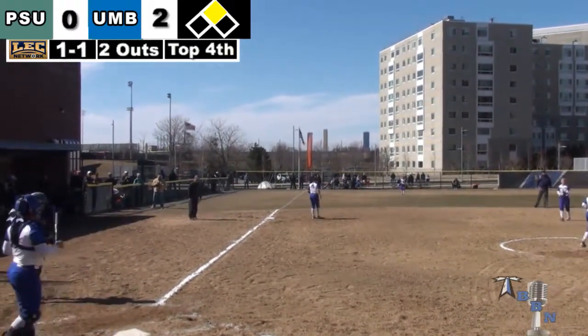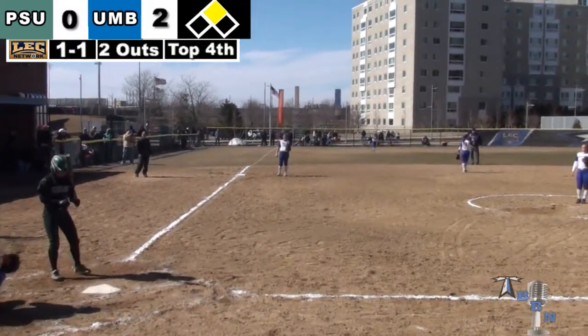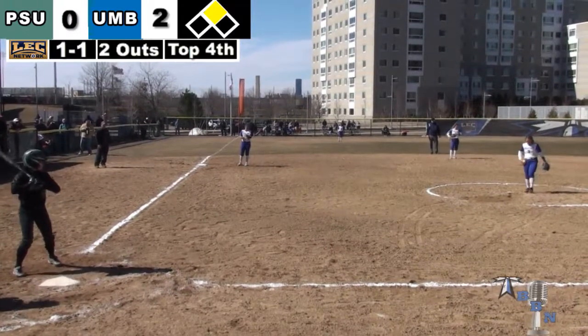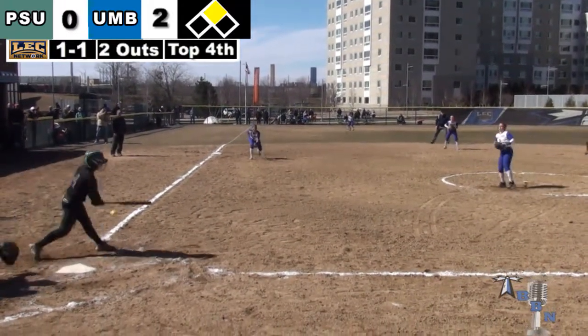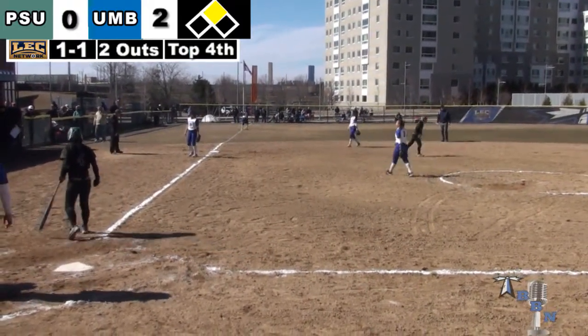Last time up, Seidner went down 0-2 and grounded out. This time, better hitter's count. Sitting at 1-1 right now. This is a big pitch in this game. Greenspan trying to keep the Panthers scoreless through 4 innings. And that one fouled off. And that'll bring the count to 1-2.